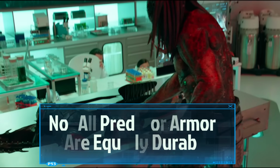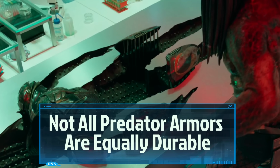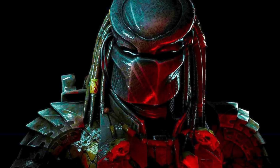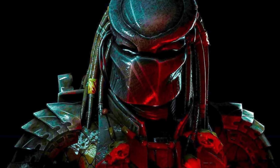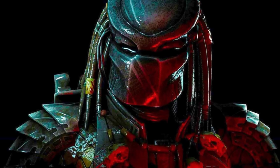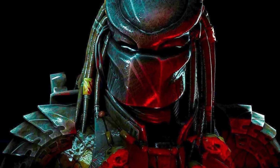11. Not all Predator armors are equally durable. The unblooded don't usually get any armor, and when they do, it's a mess of mismatched plates that barely fit. That's actually part of the test. Only when a hunter reaches Youngblood status do they earn a proper customized set. Even then, it's not acid-proof because the Yautja like their lessons the hard way. To get armor that can survive a xenomorph's blood, you first have to earn it by killing one.